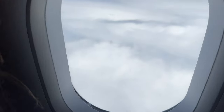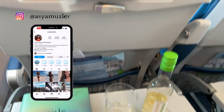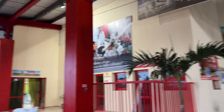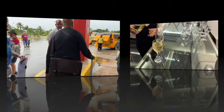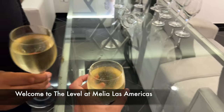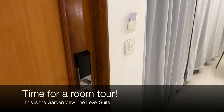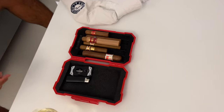Turbulence, but nothing some wine can't solve, right babe? Welcome to our room at the Melia Las Americas. Woohoo! Favorite cigars from Cuba.